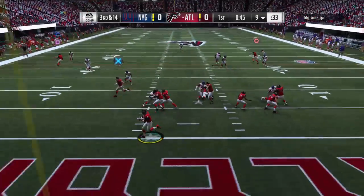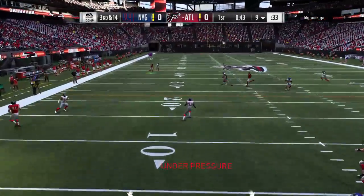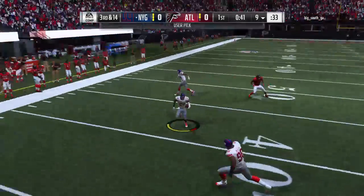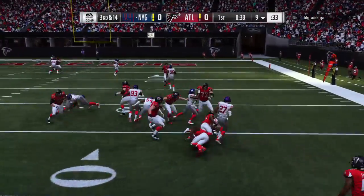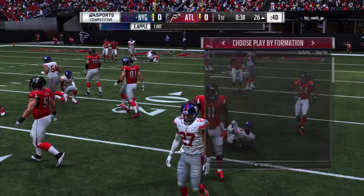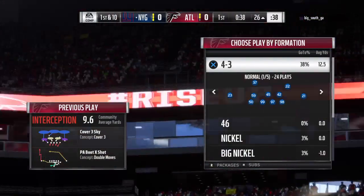And instead, they want to throw it off play action. He's going to loft one deep left side here. Looking for Jones, and it's intercepted. Picked off by Eli Apple. And he brings it back to right around the 26-yard line.